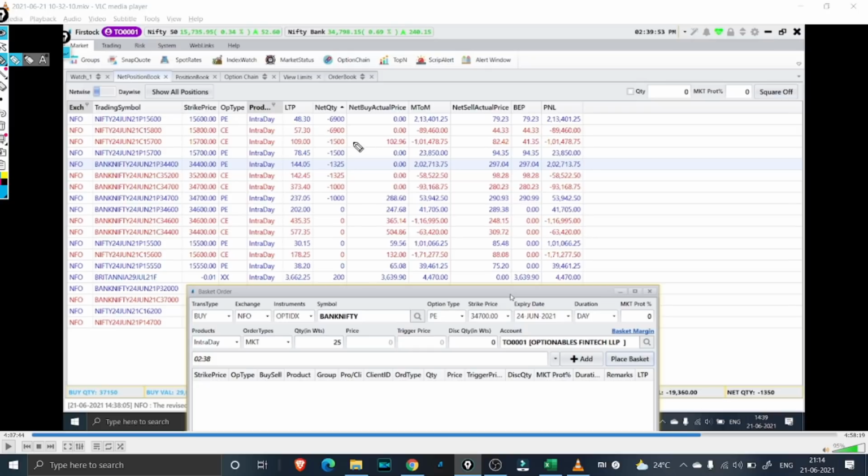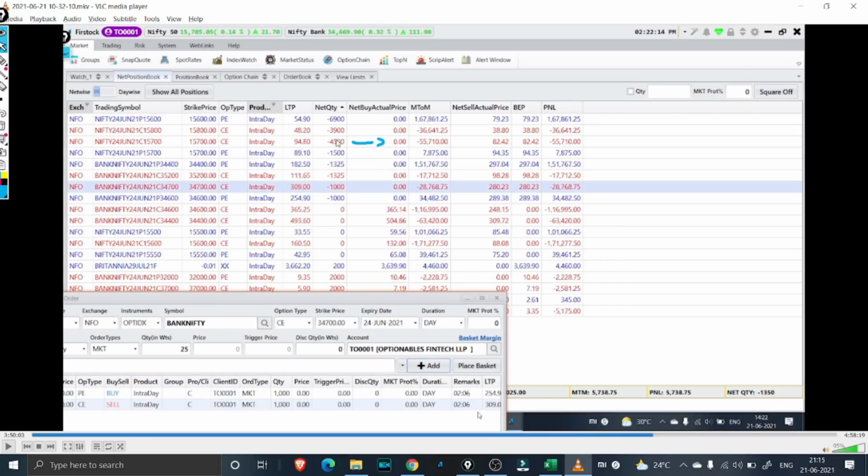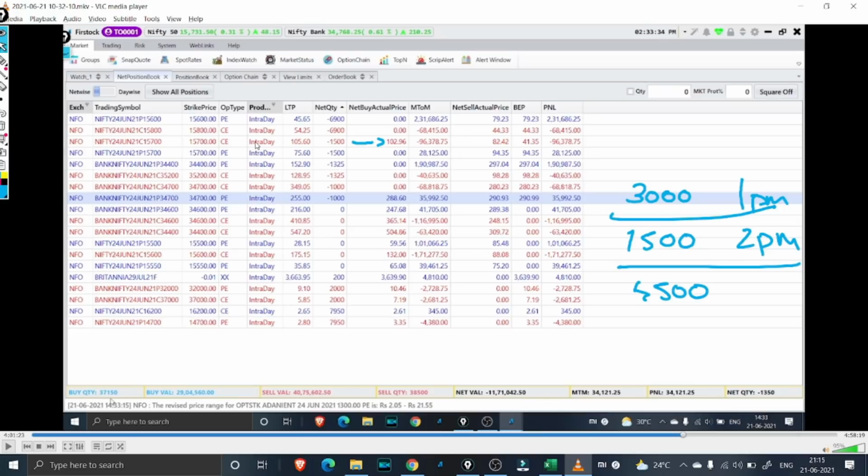So we had 4,500 quantity sometime back, if you can recall. Let me just go 2 minutes back. So at this point, you can see that we had 4,500 quantity. In this 4,500 quantity, 3,000 is from 1 p.m. trade and 1,500 is from 2 p.m. trade. So totally we have around 4,500 quantity, but this triggers the stop loss, and that's the reason we will end up having 1,500 quantity right over here.